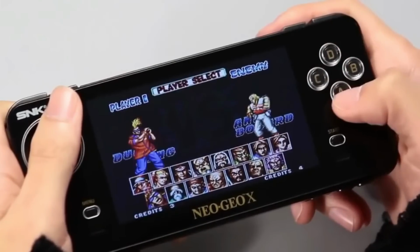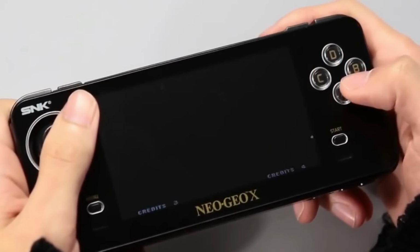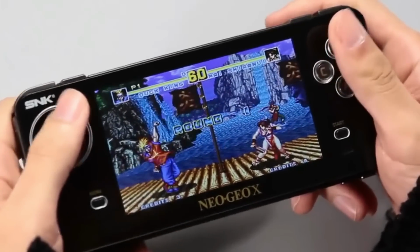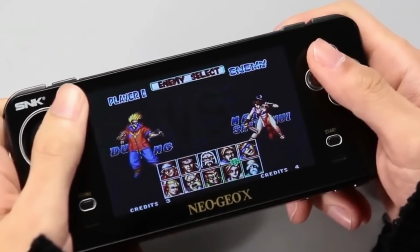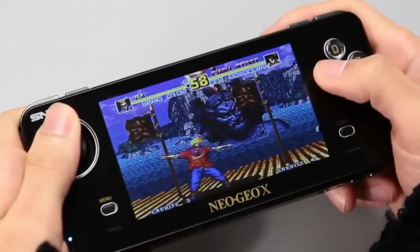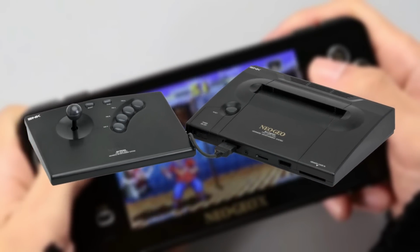Unfortunately, the Neo Geo X isn't without its flaws. The 480 by 272 display is a major letdown, with washed-out colors and poor viewing angles that don't do justice to the vibrant 2D visuals of the original games. The decision to use a 16:9 screen for 4:3 games results in a stretched and distorted image, which is a head-scratcher. Battery life is pretty decent, offering about 3 to 4 hours of gameplay, which limits its portability but gets the job done. However, the docking station designed to mimic the original AES console is a nice touch.